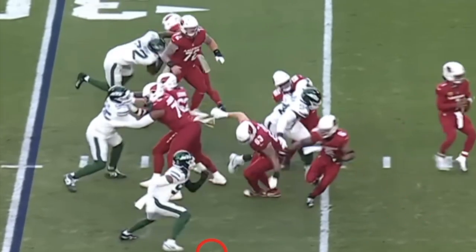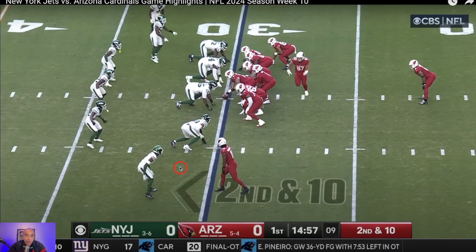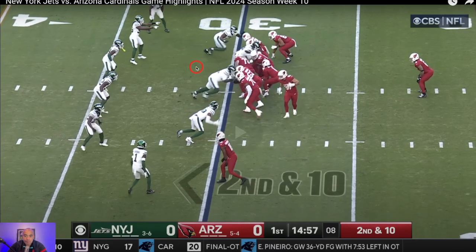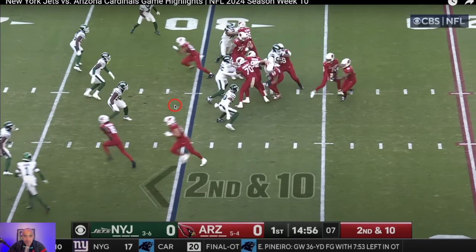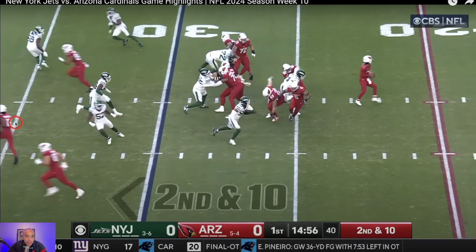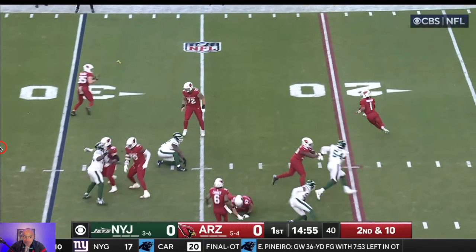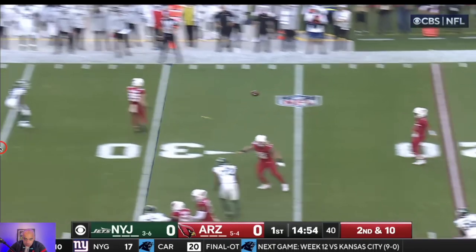Get the play action fake, and I actually really like this route concept. Deep over for Marvin Harrison, run behind a vertical out of 13 personnel. Right? That's really good stuff. Vertical here. Run the deep over behind it. There we go. I'm a little too lazy to pull up the all-22 of it. It is a thing of beauty, though.